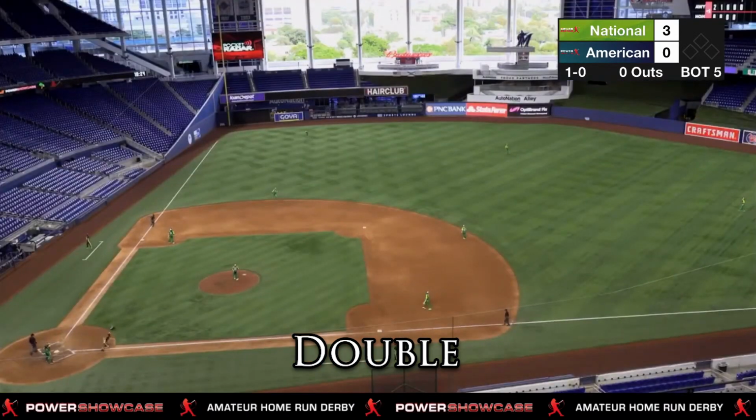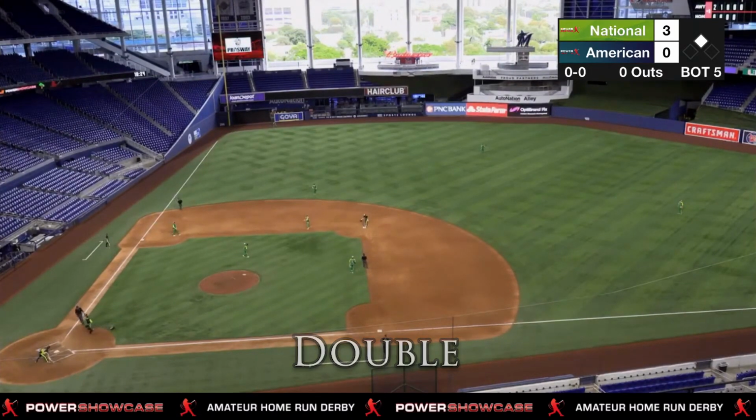Ball's hammered to left field down the line. If it's fair, it's going to be gone. No, it's off the top of the wall. Martin hits that ball. That's the first hit for the American Leaguers. A screaming double by Brenden Martin.